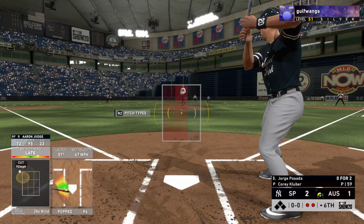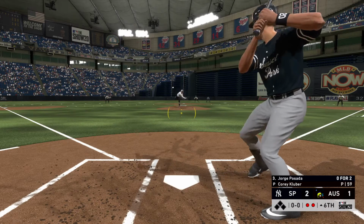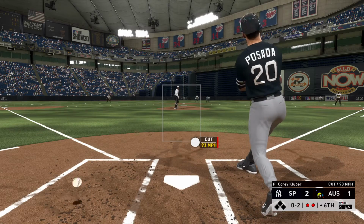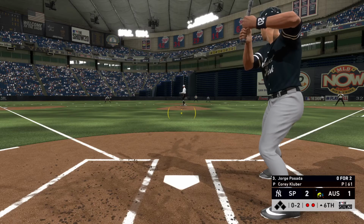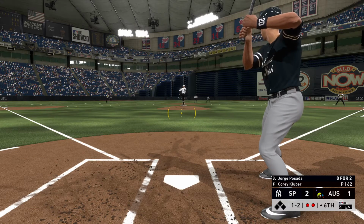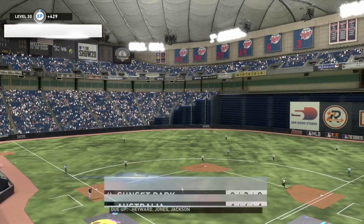Ready once again. Jorge Posada. He comes in 0 for 2 thus far. Fouled off. Barely able to make contact. Down 0-2 now. Posada behind the ball and 2 strikes. Step out of the box, take a deep breath. After spitting on that changeup, you might have bought yourself a fastball. And he struck him out, his 7th of the ball game.